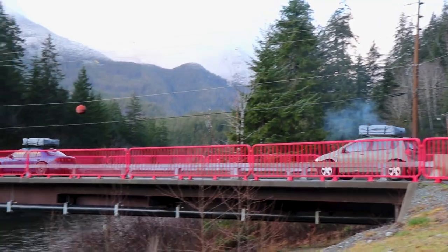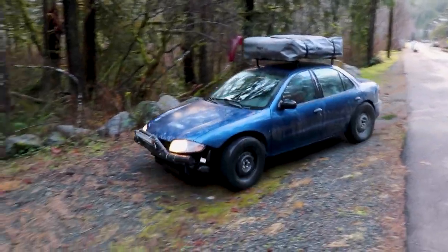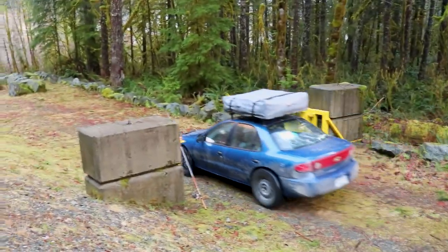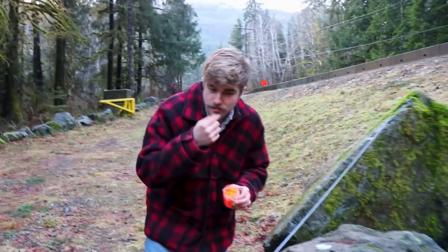Following the locals' advice, we arrived at the Red Bridge and descended the path on the far side. We were about to make our way down to the river when Josh stopped for a snack.